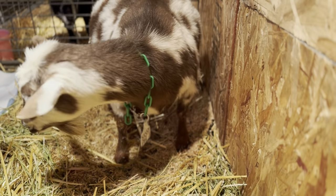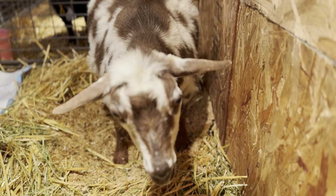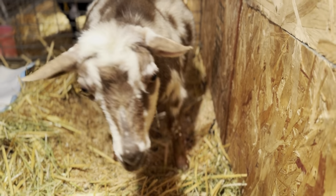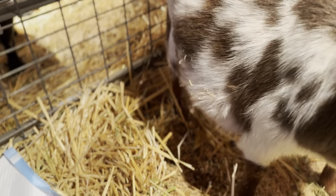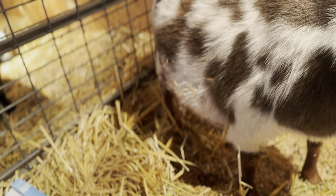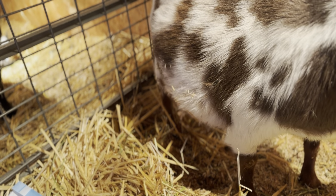Go somewhere comfy, preferably not up against the fence. Let me move ya. That's my phone. Oh no, sweetheart. Lay down.